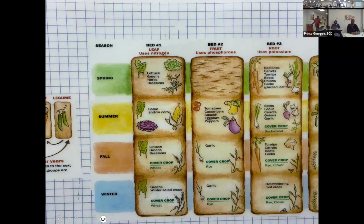But it's guaranteed, it will come back in the springtime, and it's easy to terminate. I use it in the yard. Did you use the red clover? No, white clover. Yeah, the white. I use it in the yard.